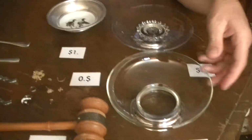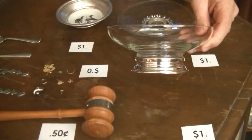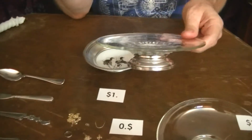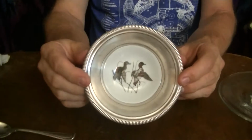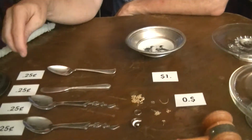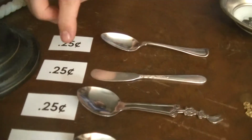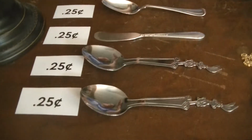So you've got this here, which we showed in a previous episode. It's a sterling silver-based glass dish. Got that for $1. Another one, got it for $1. Sterling silver with some ducks in it. Got that for $1. Now these, we've got 2 sterling silver pieces of tableware. Those are 25 cents a piece, which are very nice.